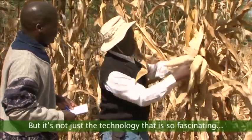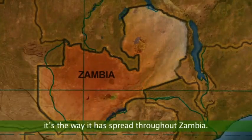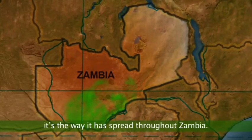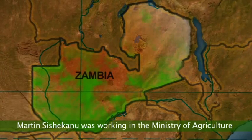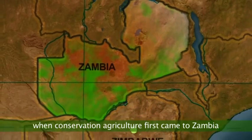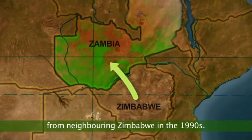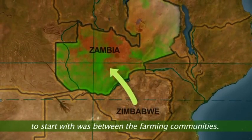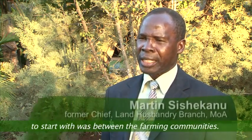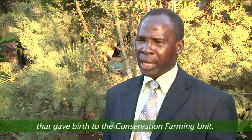But it's not just the technology that's so fascinating. It's the way it has spread throughout Zambia. Martin Shishakanu was working in the Ministry of Agriculture when conservation agriculture first came to Zambia from neighboring Zimbabwe in the 1990s. The cross exchange between Zambia and Zimbabwe was, to start with, between the farming communities. The farmers union, the Zambian farmers union, gave birth to the conservation farming unit.